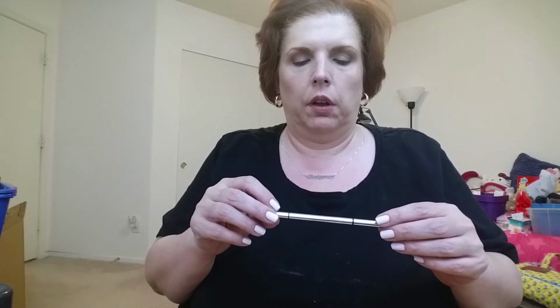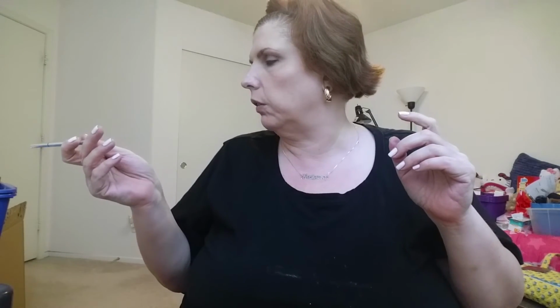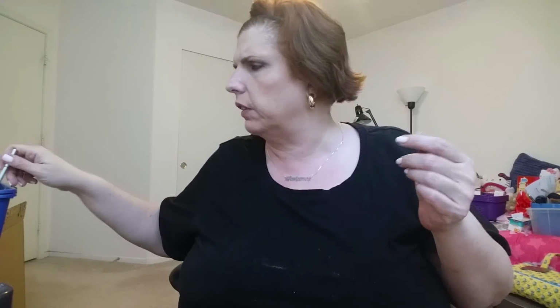For my brows, I'm using my It Cosmetics Your Brows But Better. This is the universal shade, and I also use the Anastasia Beverly Hills Brow Gel most of the time. I didn't pull it out though, but it's in there.